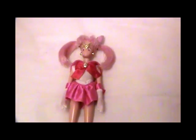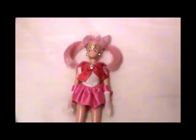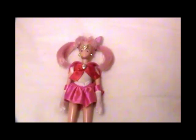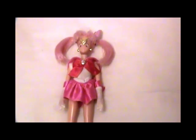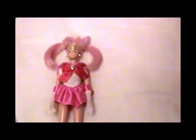Now, the thing about her is that at the time that she came out, we hadn't gotten this far in the series. What Irwin did was they got the licensing rights to do several of the Sailor Moon S series characters. So while we were just starting to get the first episodes with Chibiusa, this doll was already in production. So when she came out in 1997, we were just wrapping up the Sailor Moon R arc. This was a bit of a spoiler.